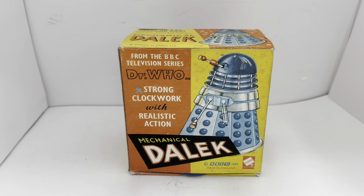And today we are looking at something that is very old, very rare, very collectible and very exciting, I would say, because we are looking at the 1965 release by Cowan de Groot from their Doctor Who series of merchandise. This particular item we are looking at today is what they describe as a mechanical Dalek, and it's obviously the one that's appeared in the BBC television series Doctor Who.